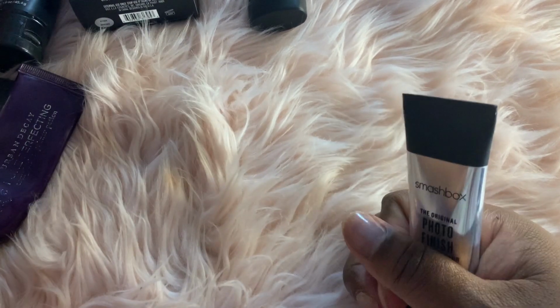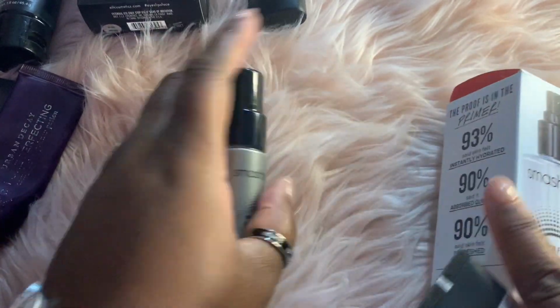Let's go back to Smashbox. I'm trying something new with Smashbox, okay?